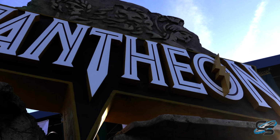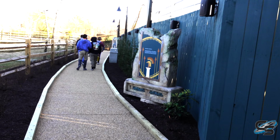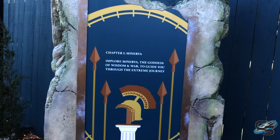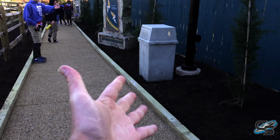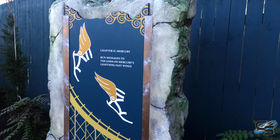Here we go, underneath the sign. Riders must be at least 52 inches tall to ride, and we're in. We got our first piece of theming. We got Minerva, which is chapter 1. I guess each section of the ride is kind of themed to one of the gods. We have a garbage can, and we're at chapter 2, Mercury.